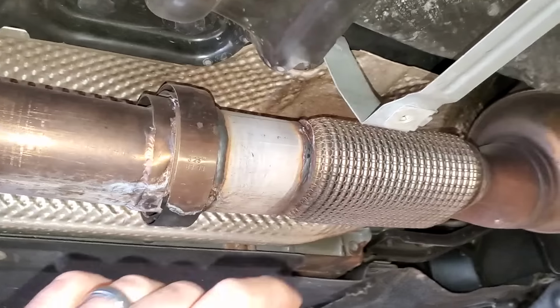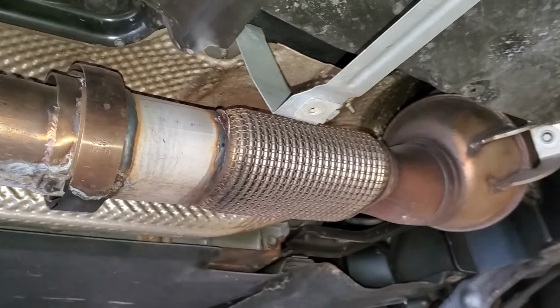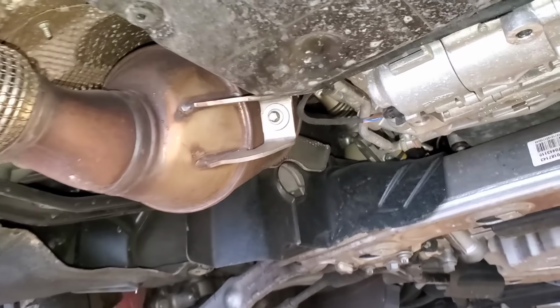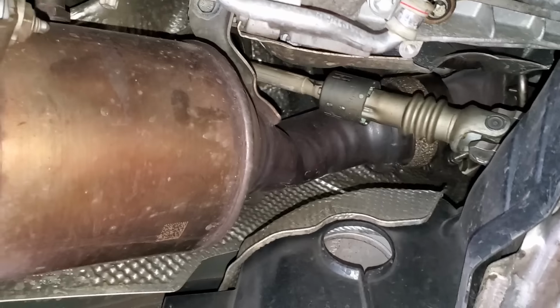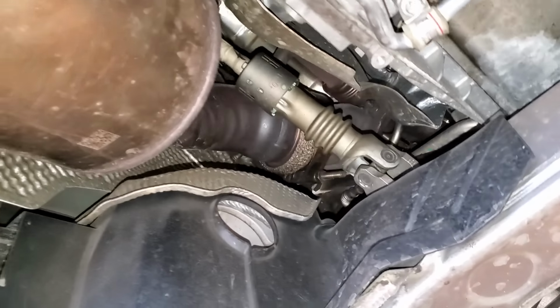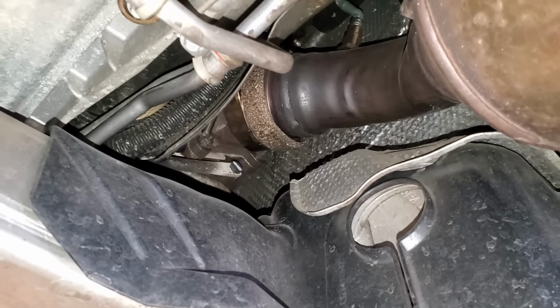And yeah, Mercedes wouldn't have used the aluminized steel. I believe that's what this is here, and it has a couple of flex sections. These are the primary cats. They look to be factory. So let's take a look at the downpipes here. So that is one of them. That looks to be stock as well. Definitely some room for improvement. Here is our other turbocharger, and yeah, the factory downpipes.